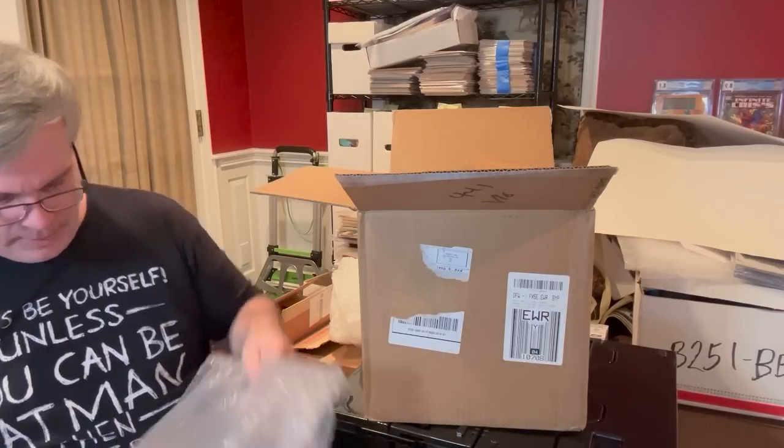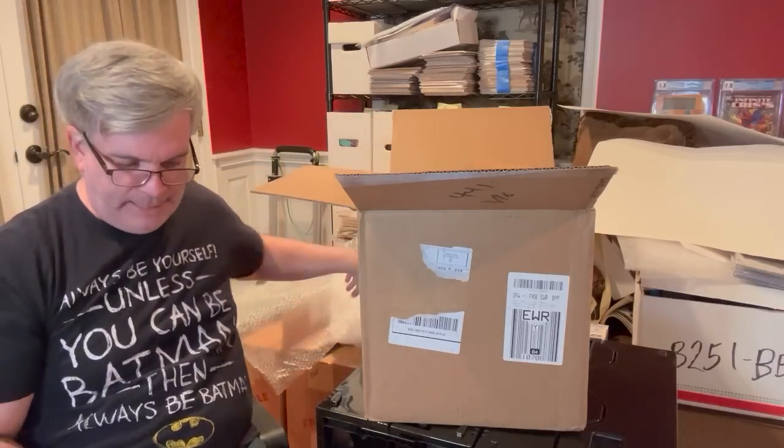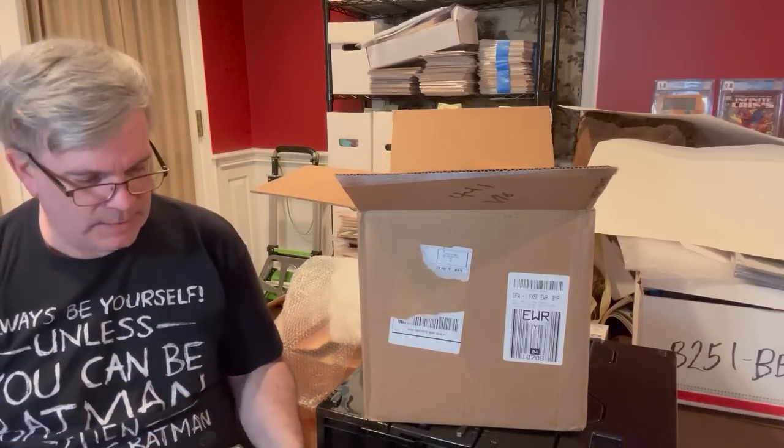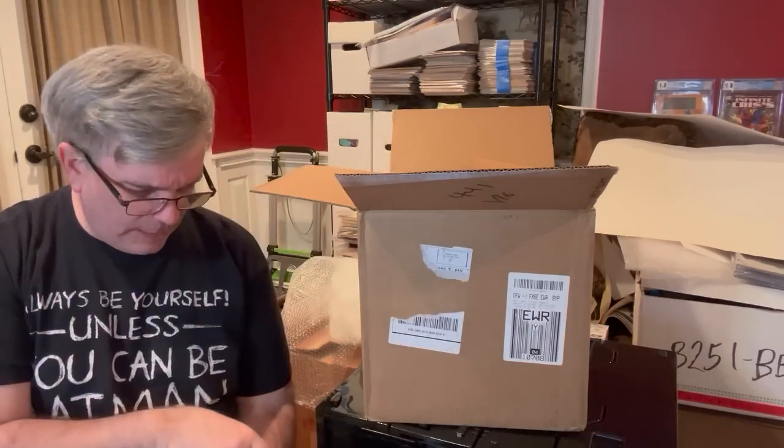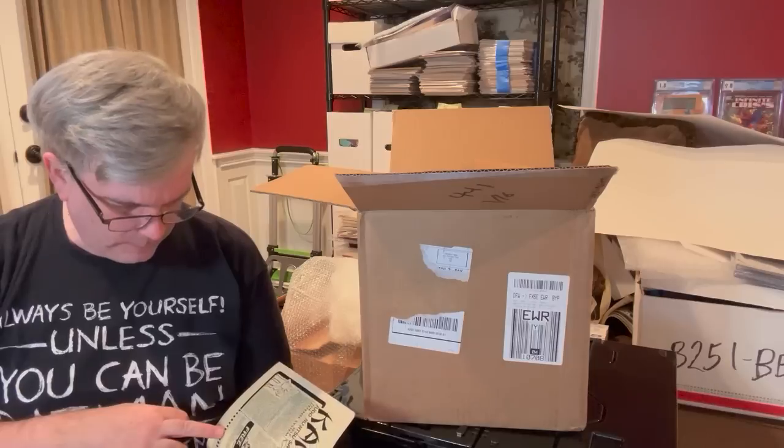So let's see what we got. Not all of them are bagged, so we're going to have to spend some time on this. This is Black Magic #5. These are, I believe, reprints of, yeah, old DC horror tales.